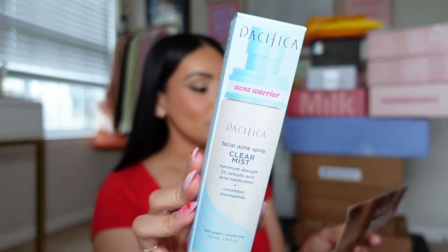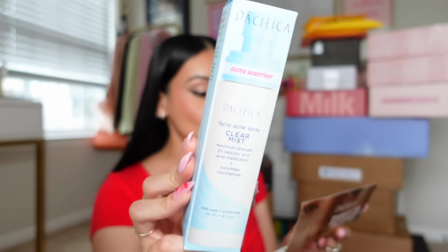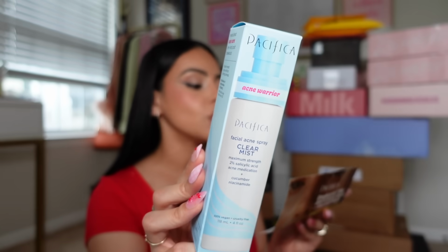Pacifica is next. So this is the Pacifica Clear Mist Acne Spray. It retails for $14. There's 2% salicylic acid and it's made for acne prone skin, face breakouts, gym skin, or any stress flare-ups. You can just spray this directly onto your breakouts. Thank you, Pacifica.